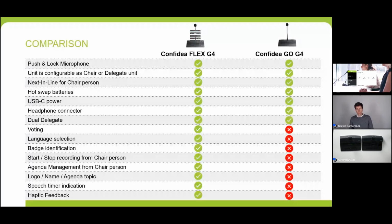Some other items that are also not possible from the Confidea GO are, of course, the start and stop of the recording from the chairperson unit. You can always configure a meeting to start with recording automatically, but it's not possible to start it from the Confidea GO. Also, agenda management, going through the different voting items or topics, is not possible from this GO unit. There is no display, so you will not be able to show any logo, any name, any agenda topic. Also, no speech timer will be visible. And also, there is no haptic feedback available on the Confidea GO. So this is just a small table that gives a comparison. In general, they're quite similar, especially look and feel, but there are some small items that are not possible on the Confidea GO.